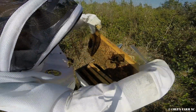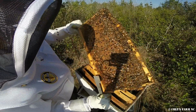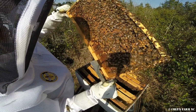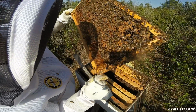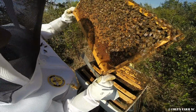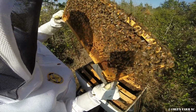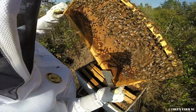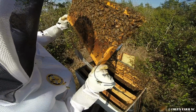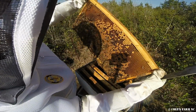Alright, frame 6. Drone brood at the top of that side. And just looking at a whole bunch of drones too. I'm trying to see if I can actually spot any mites on the bees, which is really challenging because everything's kind of moving. Last inspection, looking back at a few pictures I took, or stills from the video, you can actually see mites on a few bees, which, you know, is not really surprising at all. But yeah, a whole bunch of drone cells up there.